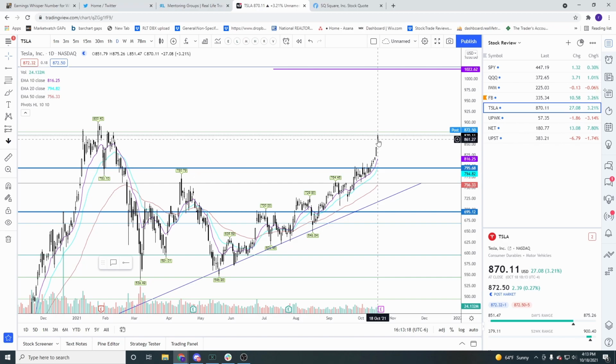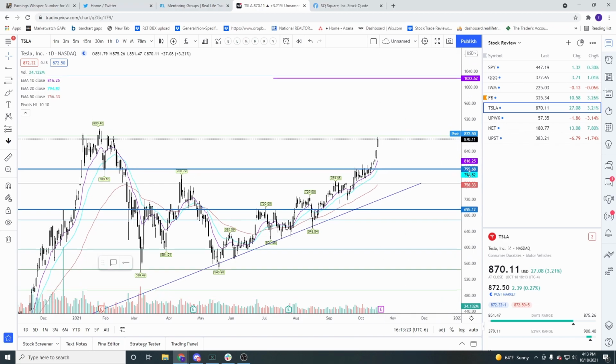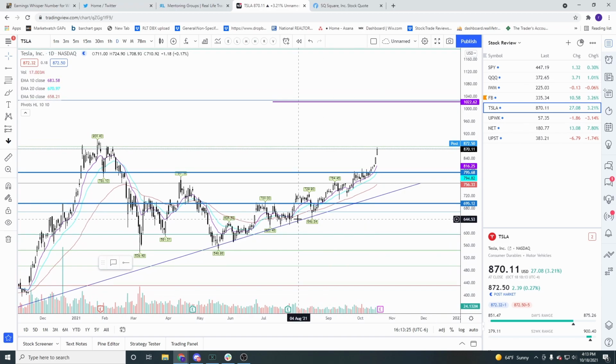Traditionally, it doesn't really gap a ton over earnings, at least in the last year and a half, pretty much. If you've been buying options over earnings, you've pretty much been getting hosed every single time. So I definitely wouldn't do that.